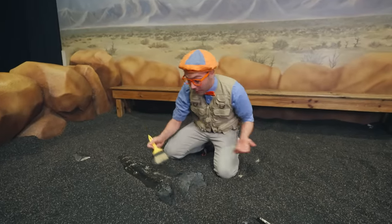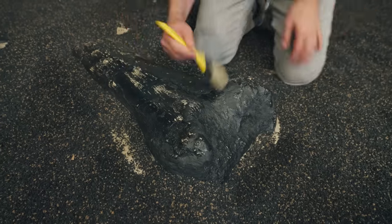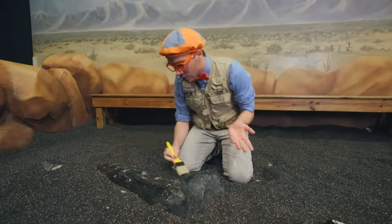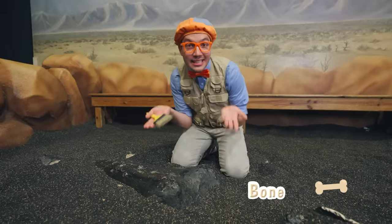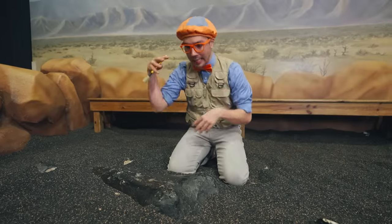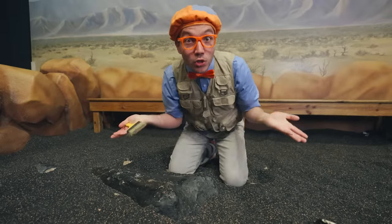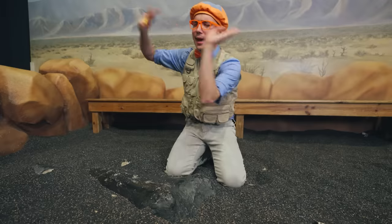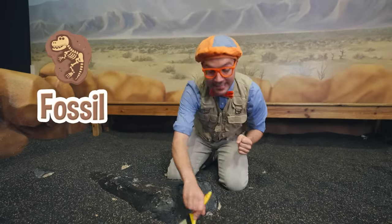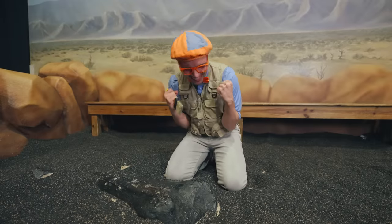Whoa, that's awesome. Whoa, look at this. This looks like a really, really big bone, but this isn't a bone, it's a fossil. A fossil might look like a bone, but what happens is a bone falls on the ground, and then dirt and mud covers it up. Then that bone decomposes. It goes away. But there's still that space where the bone was, and sediment and different material fills it up and turns into a rock. And then a really long time in the future, we find it just like this. And that's a fossil that scientists can use to learn about dinosaurs.